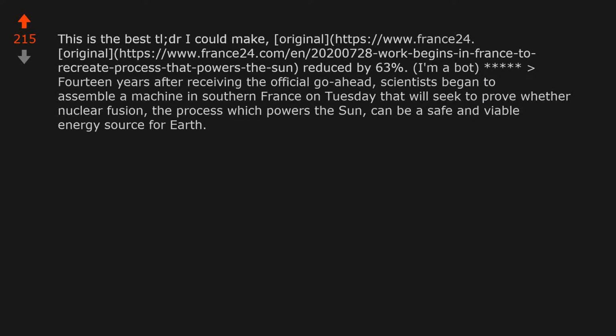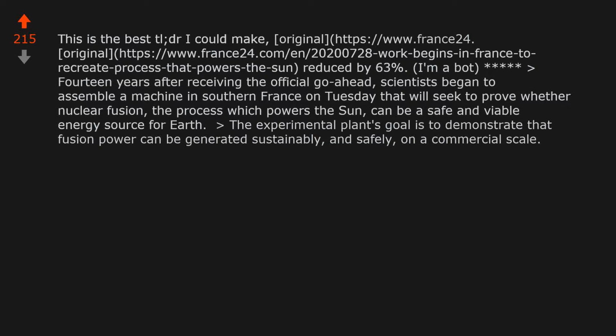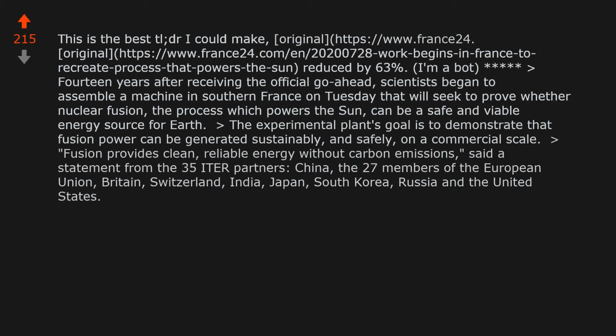I'm a bot. 14 years after receiving the official go-ahead, scientists began to assemble a machine in southern France on Tuesday that will seek to prove whether nuclear fusion, the process which powers the sun, can be a safe and viable energy source for Earth. The experimental plant's goal is to demonstrate that fusion power can be generated sustainably, and safely, on a commercial scale. Fusion provides clean, reliable energy without carbon emissions, said a statement from the 35 ITER partners: China, the 27 members of the European Union, Britain, Switzerland, India, Japan, South Korea, Russia, and the United States.